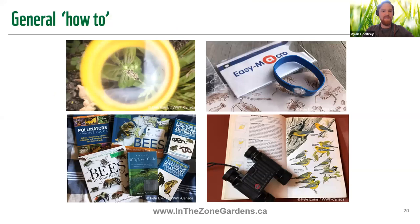Next slide, please. Tools. Some tools are very important. At the top, you'll see a hand lens, and I've got mine here. Oh, it's sort of disappearing. This is my little jeweler's loop. I use this all the time to get a bug's eye view of my plants, because it's always important to remember plants don't really care what we think of them. Their shape and structures are all about what insects see. So if you can take a close look, you can start to understand their world.